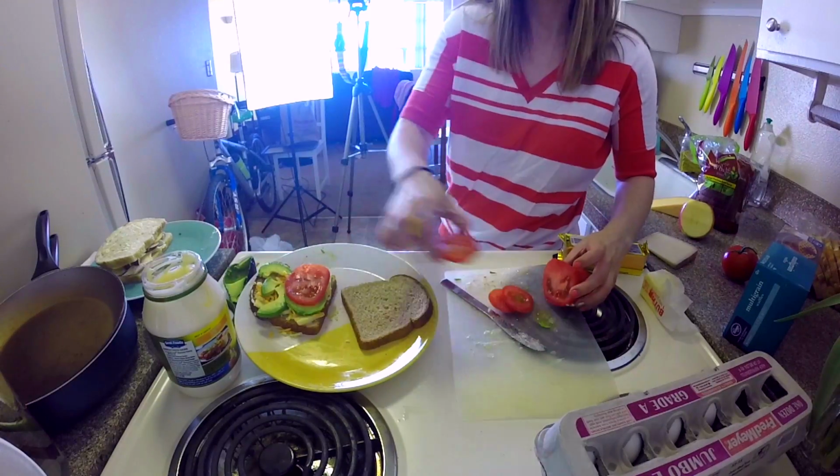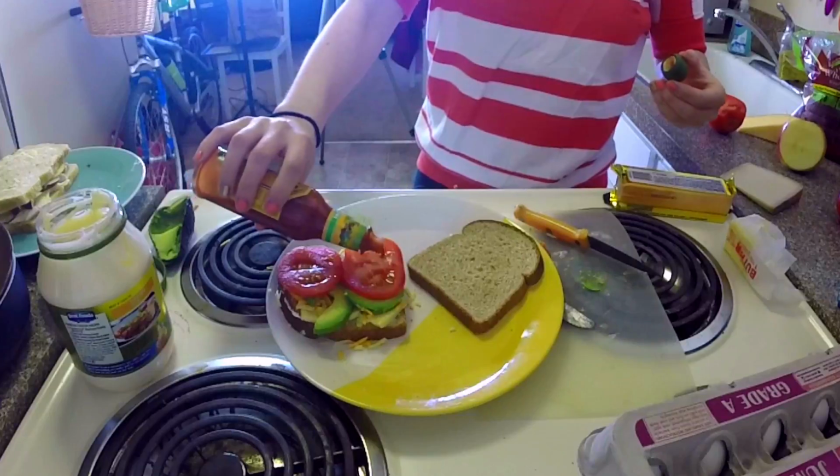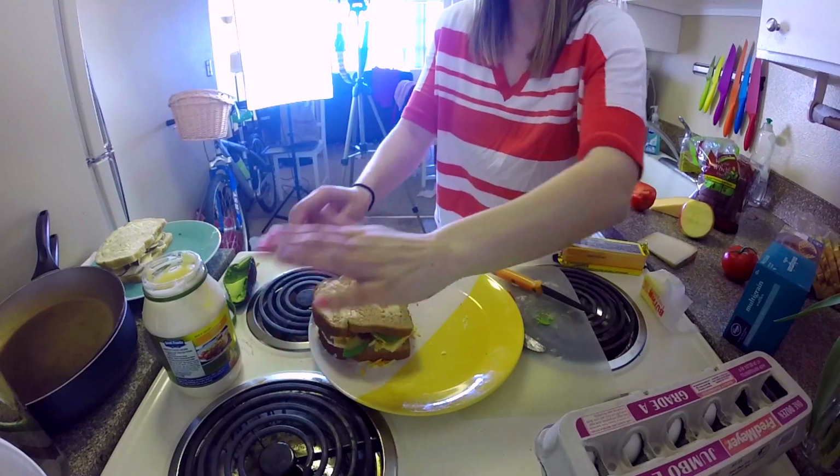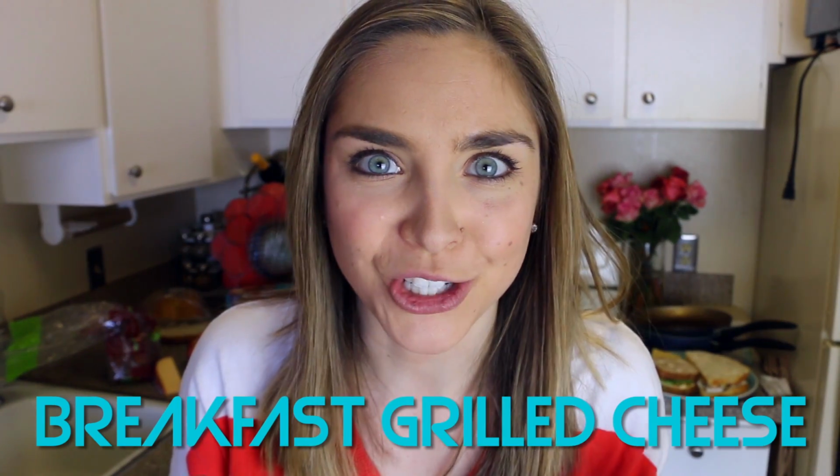And last but not least, the tomato. And on top of this one, we're gonna put just a little bit of Cholula. Oh, that came out faster than anticipated. Hopefully it's not too spicy. Because, spoiler alert, I am a total spice weenie. Sandwich number 2, constructed. Now, last but definitely not least, we are going to create a breakfast grilled cheese.